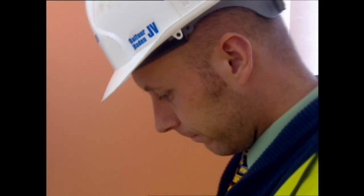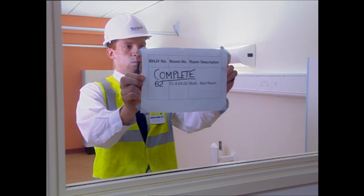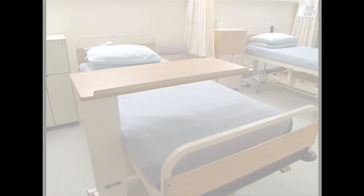It needs a methodical mind to actually pick up these items and then have the enthusiasm to go back to ensure that they're completed. What about 47 and 48? The de-snagging list was issued and attended to, and it's all completed.